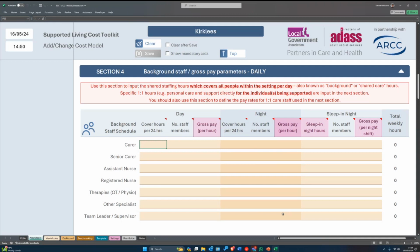First of all, I need to define what the cover hours in the daytime are per 24-hour period. So I might say that there are 14 hours that we count in this provider's daytime. I want 2 staff members on during the day, and I'm going to pay them, let's say, £11.50, so pretty close to national living wage on that one.